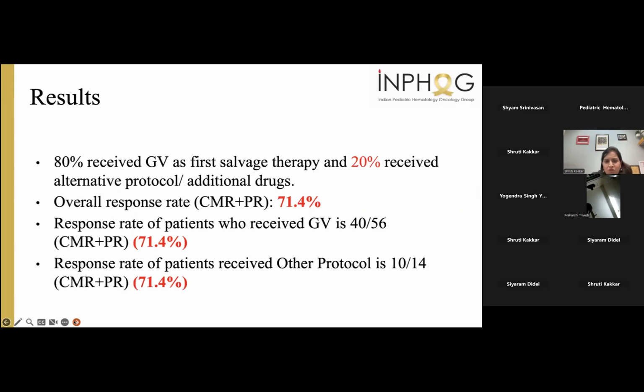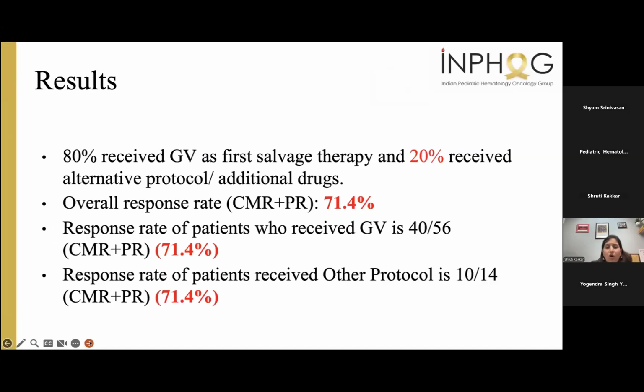So of this cohort, 80% received GVS first salvage therapy. For 20%, based on the consultant's choice, they either added a third drug or used an alternative protocol, which we documented as protocol violation. But nevertheless, we looked at all the results.